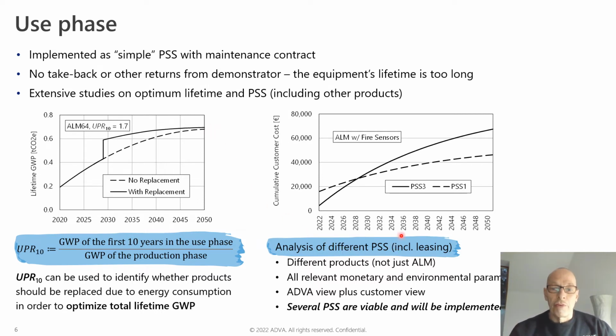Regarding product service systems, we investigated several types of PSSs. We investigated several products, not just the ALM. We considered all relevant monetary and environmental parameters. We also considered both our view as the selling or offering party and also the customer's view. And what we can say so far already is that certainly several, not all, but several product service systems are clearly viable and will be implemented in the future.